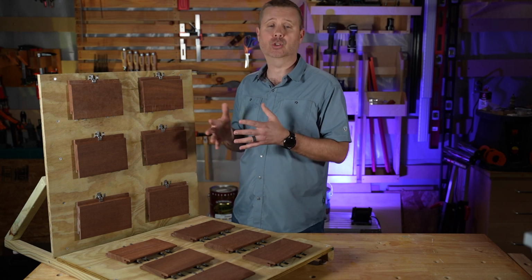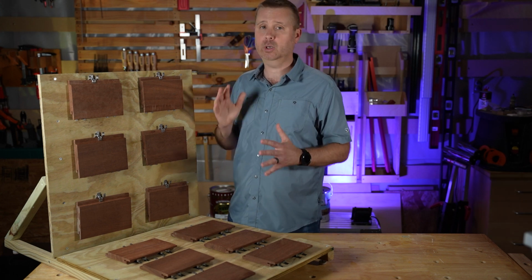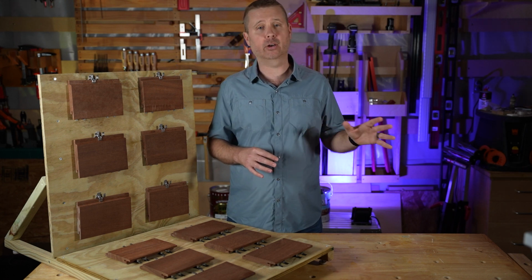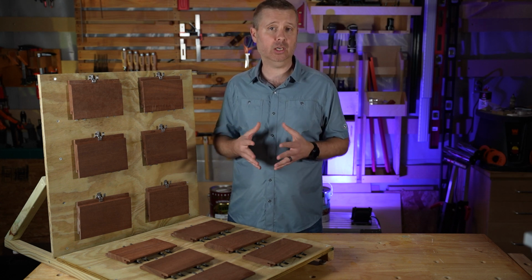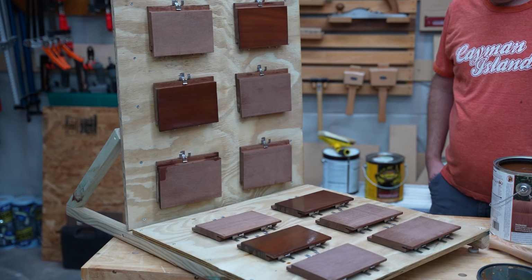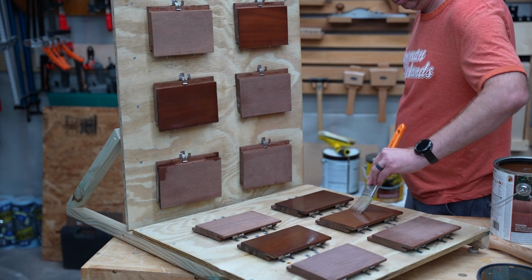After I'm done and it's dried, we're going to go outside where this thing is going to live 24 hours a day, 7 days a week for the entire year and the entire year after that. I'm going to face it south because that is the worst condition in my location. I really want to beat this up and I want to see how each of these holds up. So I'm going to go ahead and do this application and then I'll see you outside.